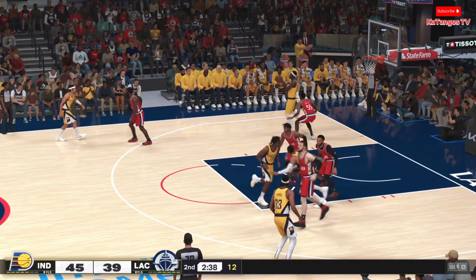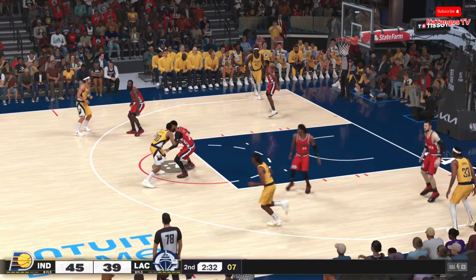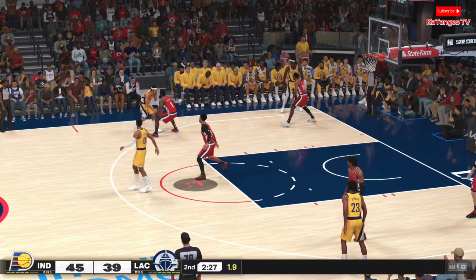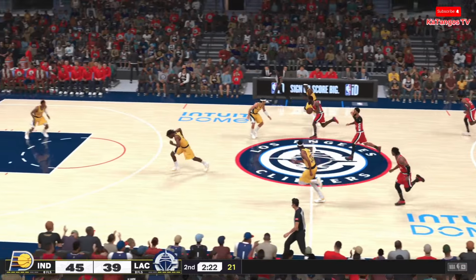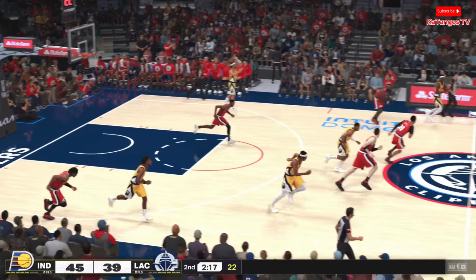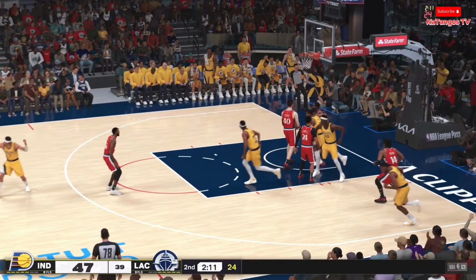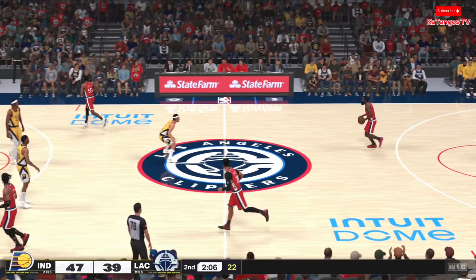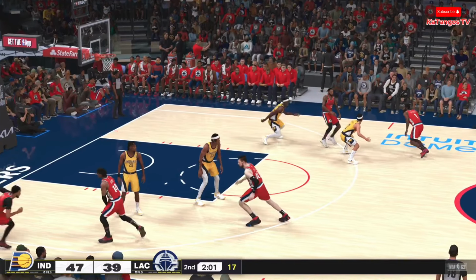Nembhard outside. Siakam draws the double. Here's Nembhard. Off target with the 3. Clippers trail by 6. Harden with it. Siakam covering. Down low. Ball stolen. Now the Pacers on the move. Oh, a beautiful reverse layup. He's got 10. Yeah, sometimes I think the 6'9 length of Siakam surprises opponents. He's able to go through or over contact.